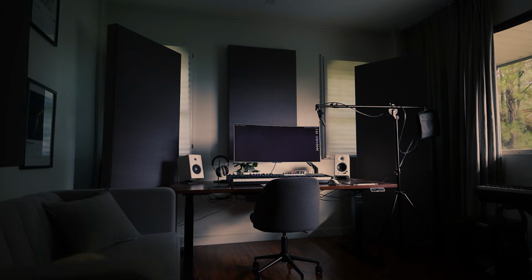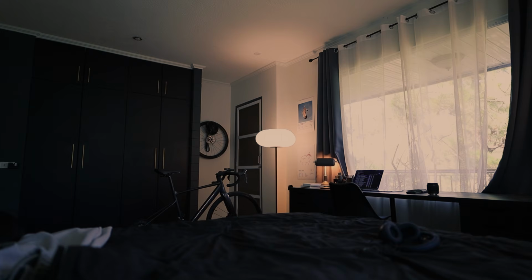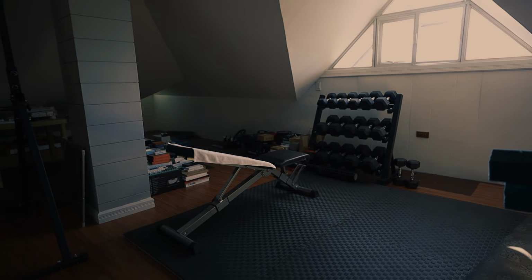So today I'm going to be touring you guys 3 rooms. I want to show you guys what my studio looks like for my art, for my music, for pretty much creation in general. My room where I do my journaling, my studying, my admin work, and my attic where I do home gym stuff, although I will explain why I don't really use my home gym anymore. So I'm pretty excited. Welcome to my room tour of 2026.